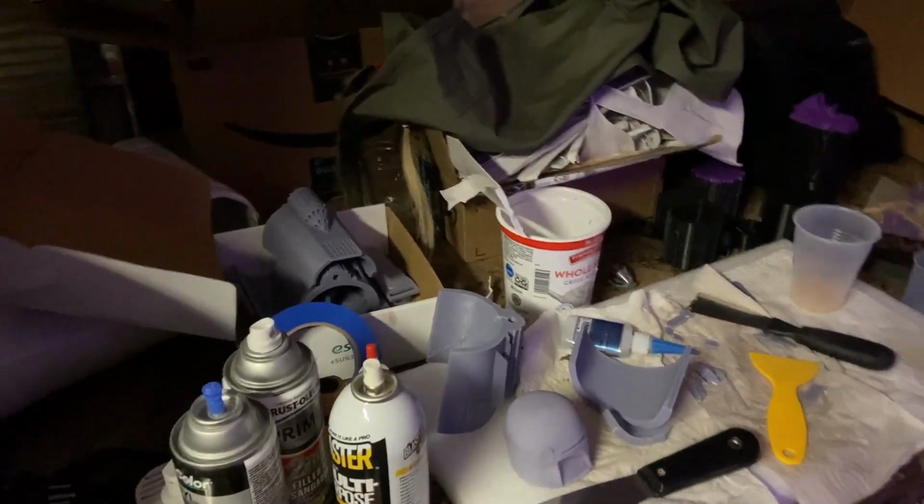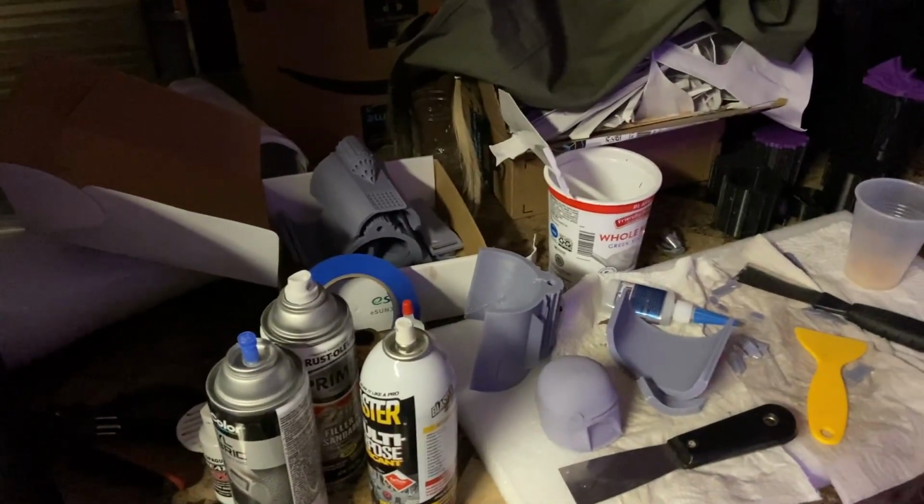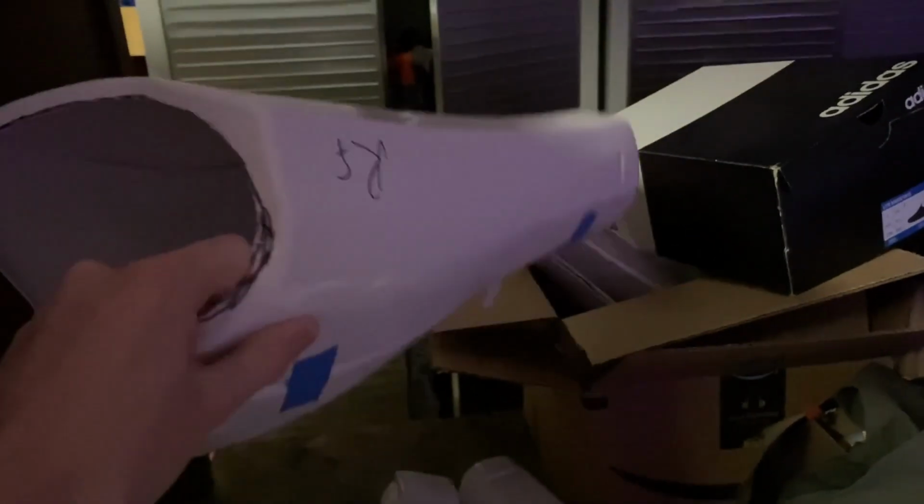This is where a good chunk of work in progress builds end up. So I'm working on a First Order Stormtrooper cosplay. So this is one of the shin plates that I'm working on. I gotta sand down a whole bunch of them. I got most of the armor secured up. I just gotta sand it down for the most part now and paint it at some point.